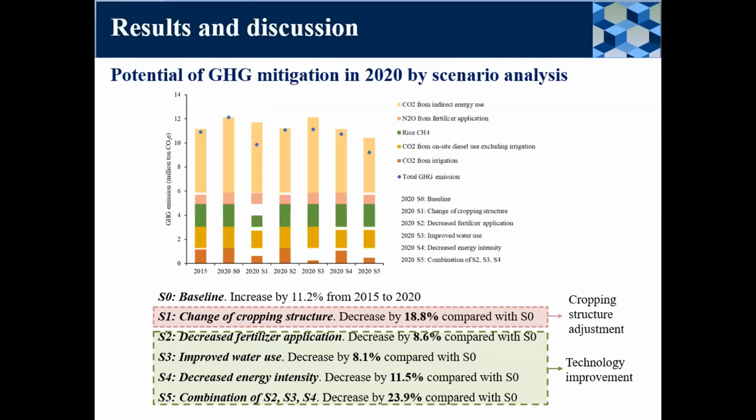This is the potential of the greenhouse gas mitigation in 2020 by scenario analysis. So we can see that for the five scenarios, the change of cropping structure will cause a decrease of almost 18.8% compared to the business as usual. And as two, you can see the fertilizer application decreased by 8.6%, and the improved water use efficiency decreased by 8%, and the energy intensity decrease results in 11%, and also the combination, of course, 24% almost compared to the baseline scenario.